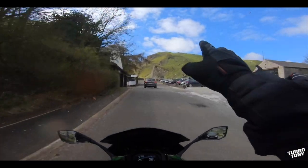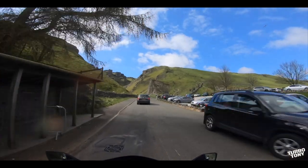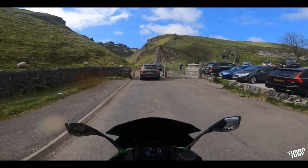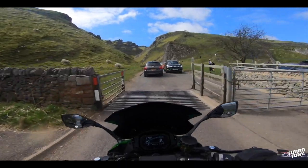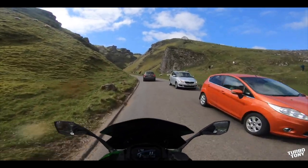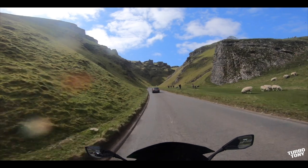Look at all them people walking up that hill there. That is steep. Christ, sheep. You gotta be careful of sheep up here as well, knocking you off your bike. Right, check that out, eh? Look at that. Can you see that?